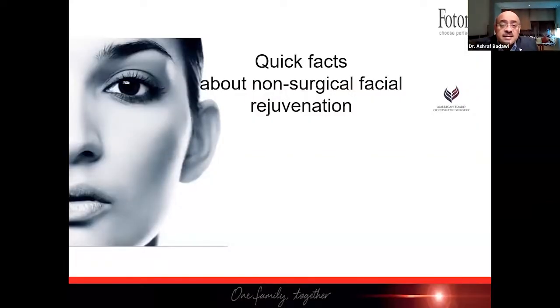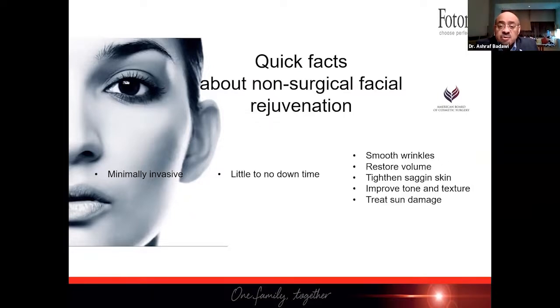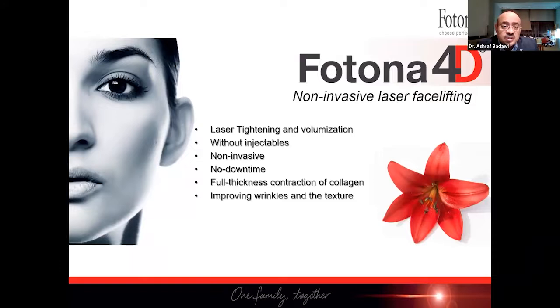So some quick facts about non-surgical facial rejuvenation. We need to achieve a minimally invasive procedure, which is associated with little to no downtime. We can smooth the wrinkles, restore the volume, tighten the sagging skin, improve tone and texture, and treat sun damage at the same time. This is what we would like to achieve in non-surgical facial rejuvenation.